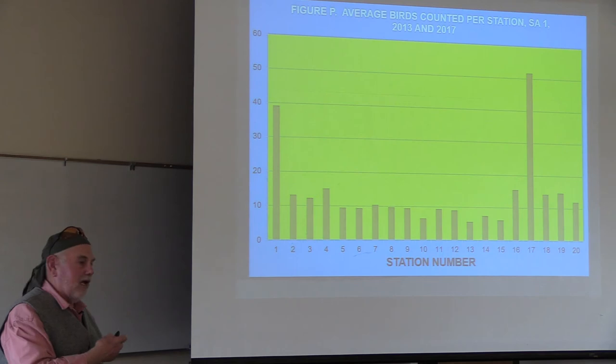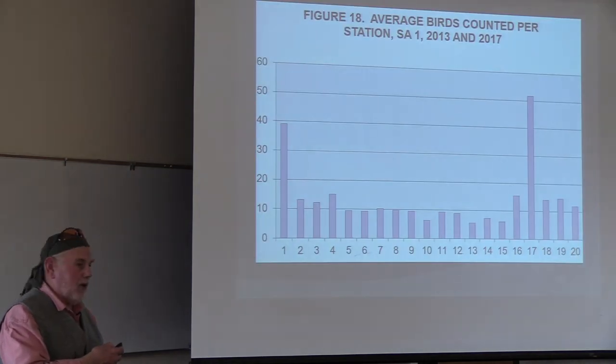Now, good question for you. Does that graph visually suck? Is that better? Which of those do you like?